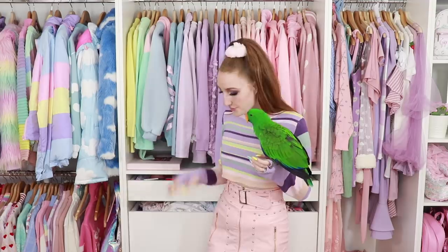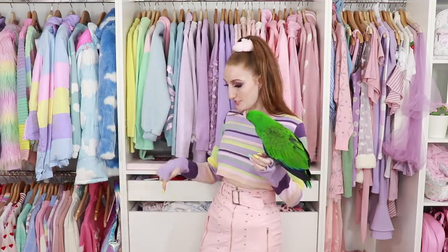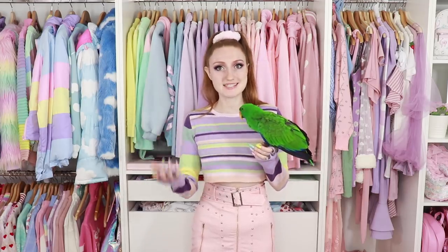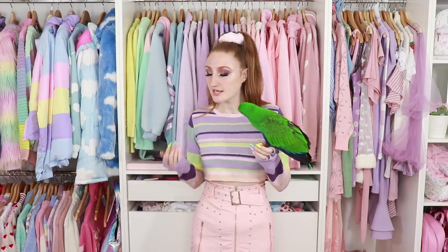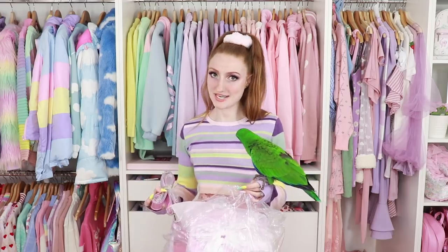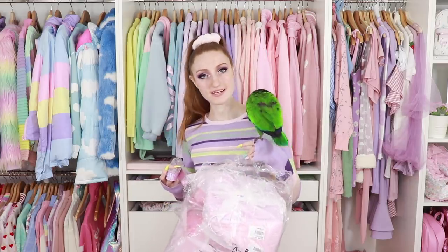A huge list. Three parcels have arrived here. There's three gigantic parcels down here. I'm not entirely sure which items they did send and what they left off the list. Here we go. This is exciting for me. This is very, very exciting for me.